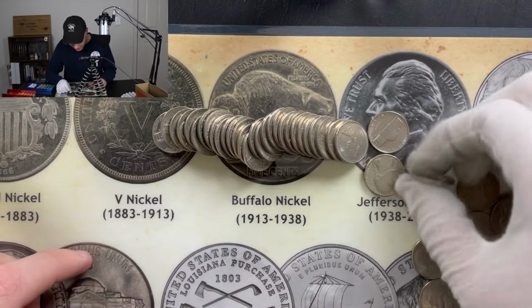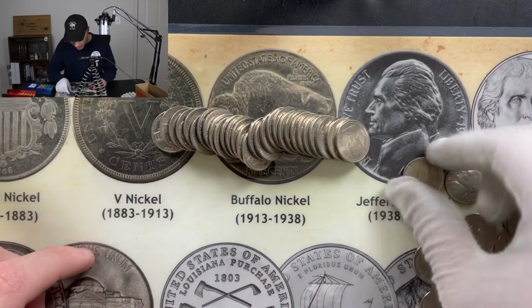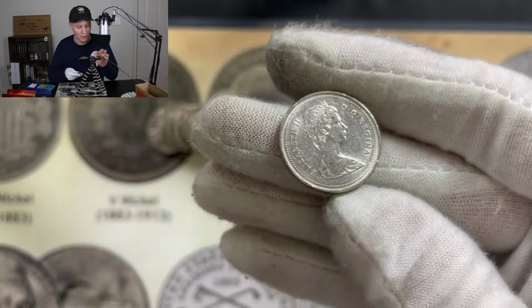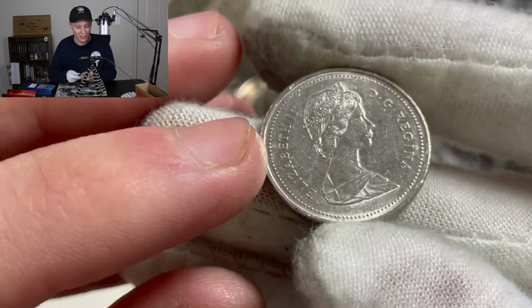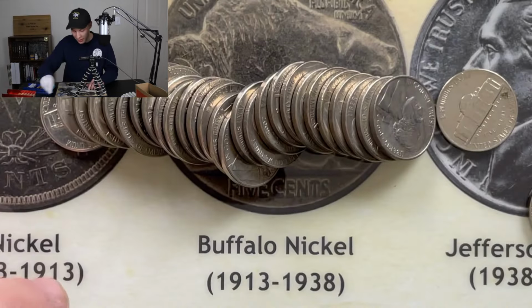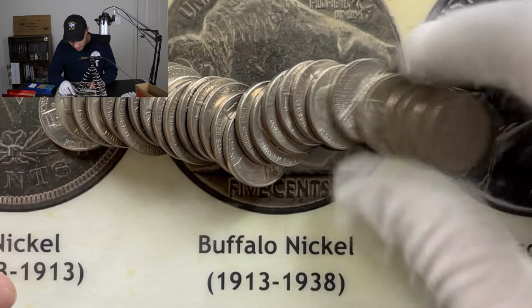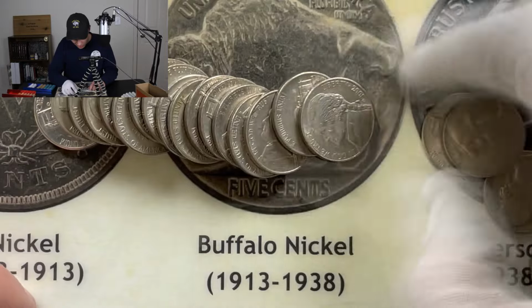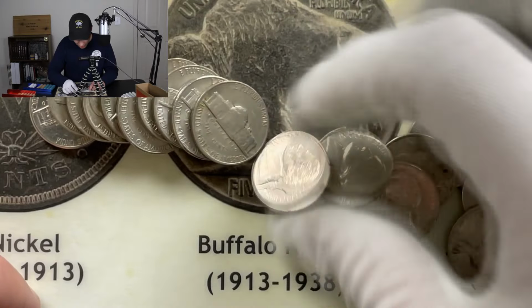But anyways, guys, let's get into this roll right here. I'm seeing a Canadian right there. Could it be a 99.9% nickel like we had earlier? I don't think so, just based off the way it looks, but let's flip it anyway. 1989. Unfortunately, it's got to be older than 1982 to get that designation. But hey, it's a Canadian coin. It's kind of interesting to see. And yeah, we'll keep going here.